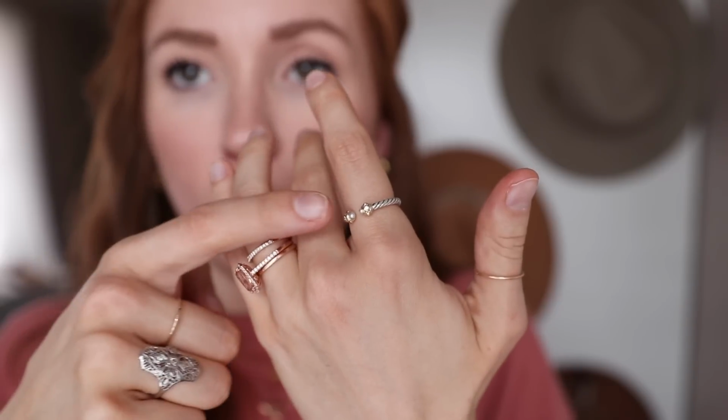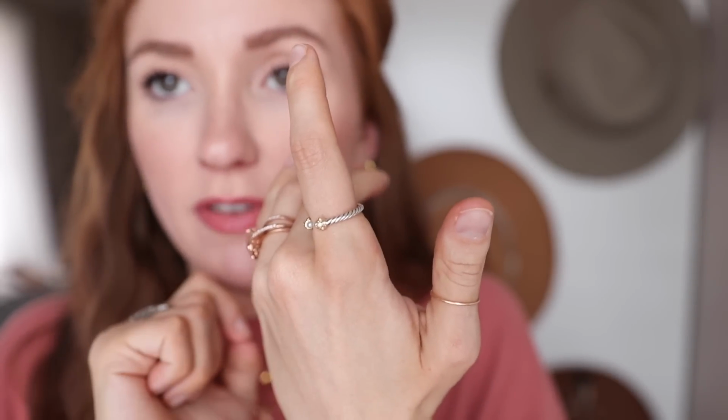So what I will do, because I also love this really simple band from Etsy that I wear on my middle finger. I wear this one all the time. I take this off to sleep, but if I'm sleeping, this is what I'm wearing. I will tie in the silver and gold with a piece of jewelry like this. So this is a David Yurman ring. You can see it there, and it's got gold with a little pearl right here, but then the actual cable itself is silver. So that's how I tie in the 2 pieces.